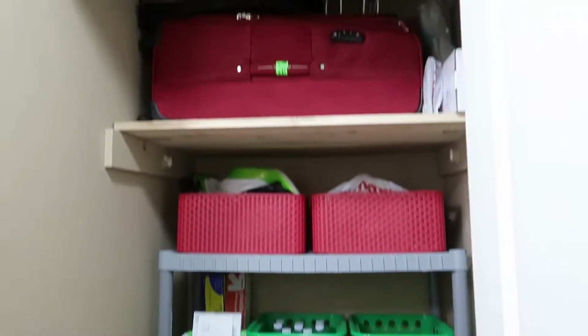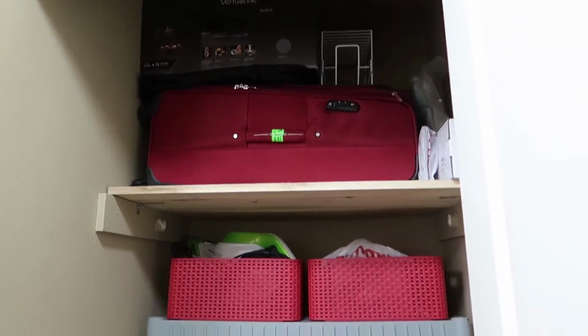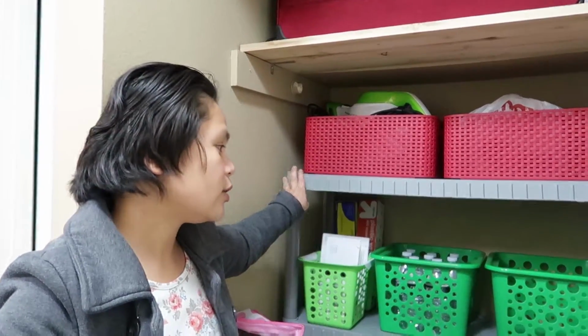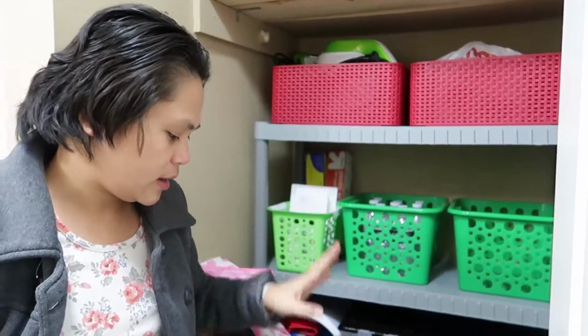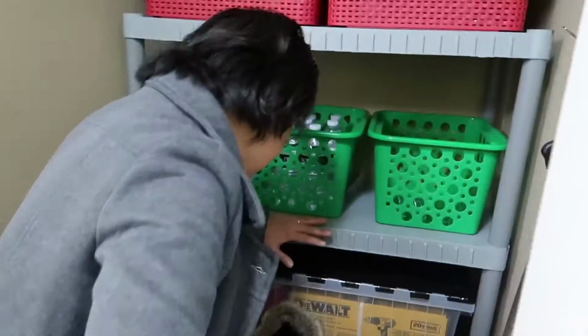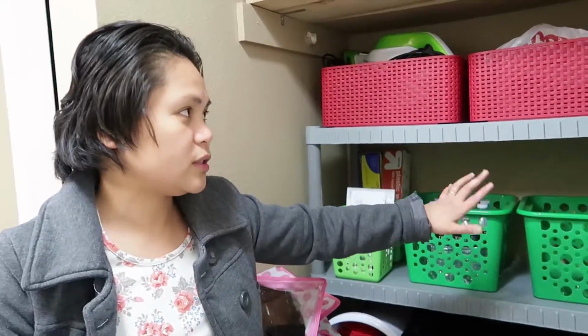So this is my finished product. This is it. So I have this shelving unit that we assembled earlier. We put it in the back, and then this is our shoe rack. So behind this is just some stuff.